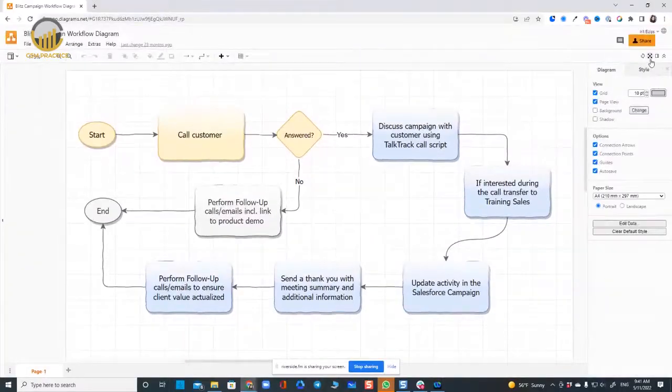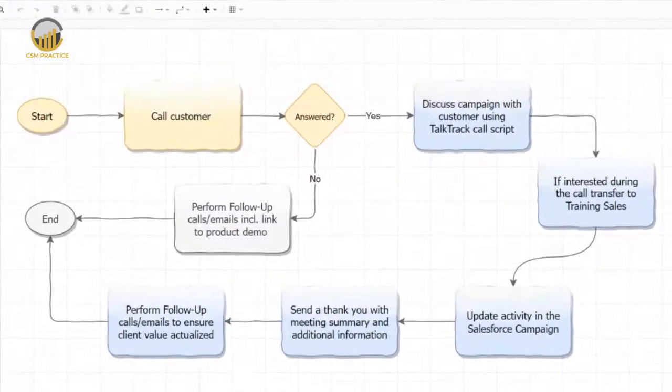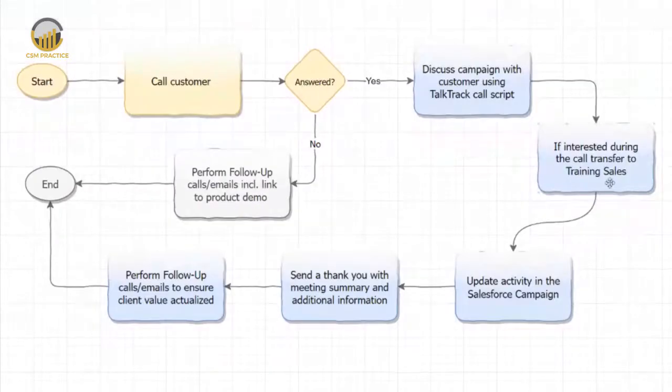So when you look at this, what would you have changed? This is a process where you would campaign into your customer base. Let's say you have 30, 50, 100 customers as a CSM, and you're doing some sort of proactive outreach to teach them about a new feature or a new module that you think they might be interested in.